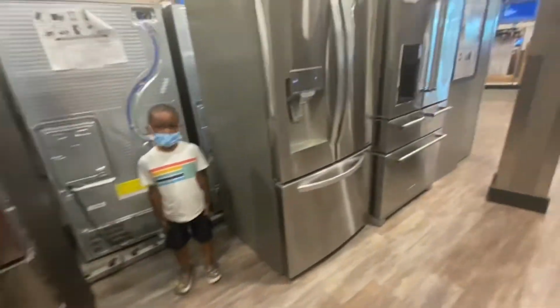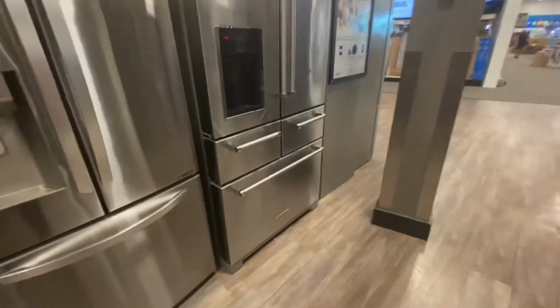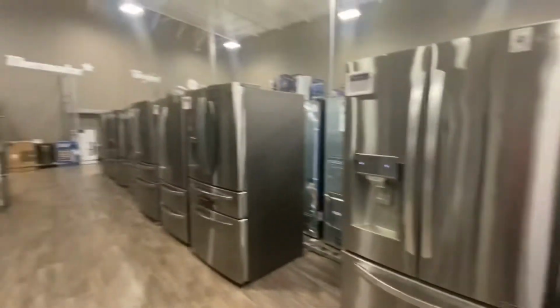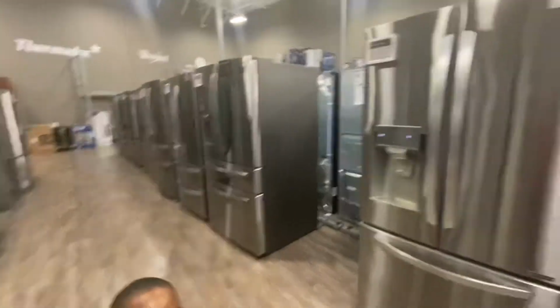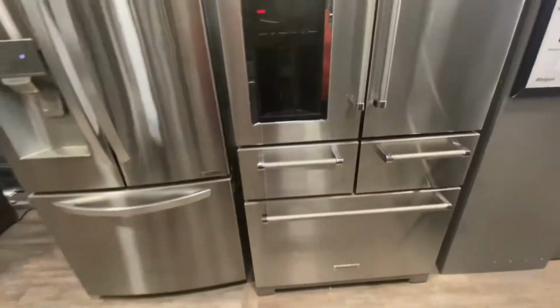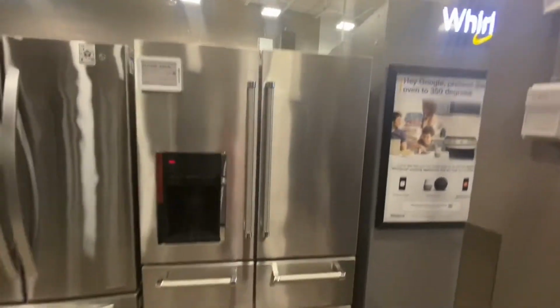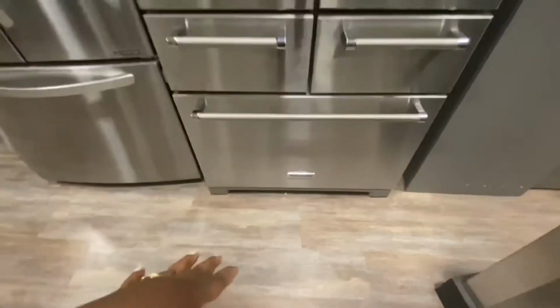You guys, so this is what they have. So I'm only gonna show some, but look at this one. Whoa. Yes, look at this one. So these are all stainless steel. This is $3,779. And this is how it looks. Look at this one. Hold on one second. So this is how this one looks.